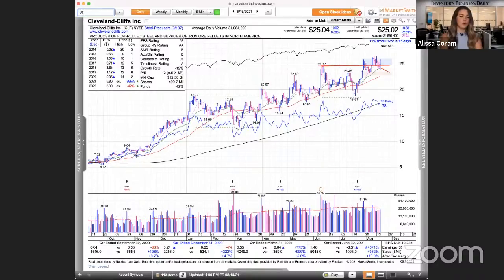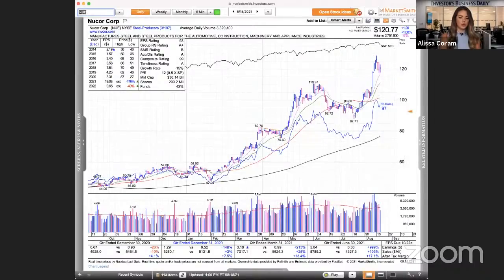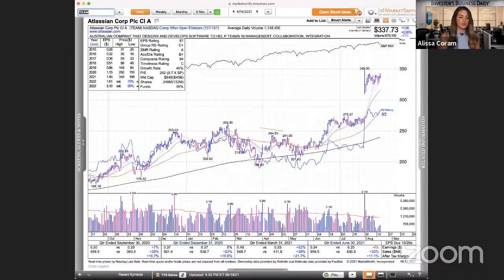And just for a visual comparison, a quick check-in on Nucor, and STLD looks similar as well. We pointed out an early entry here last week, and now it looks like there's a bit of a buoy for shares around this 120 level. So interesting move there that we're pointing out, with CLF still actionable at current levels, while Nucor and some others are extended.